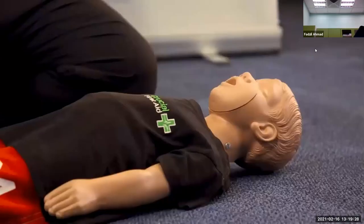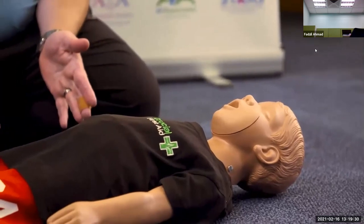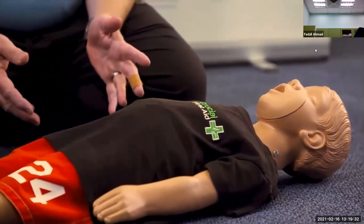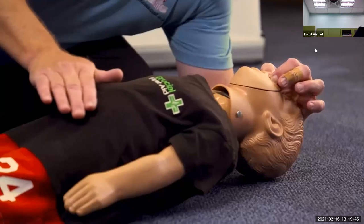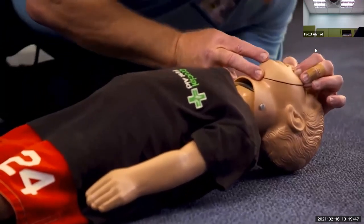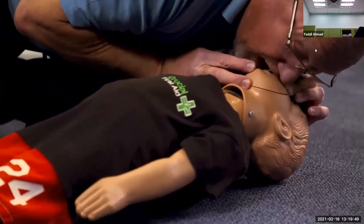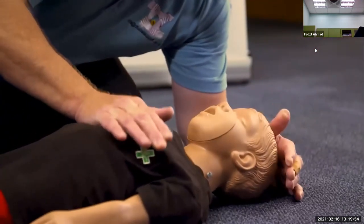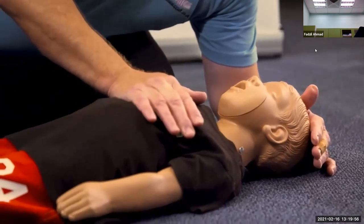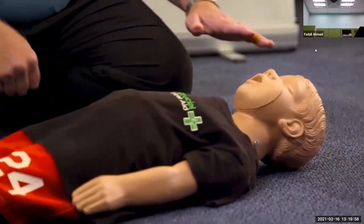So we've not got that in this case, so we're going to do 5 rescue breaths first. The likelihood is it's airway and lungs, not heart-related, so we're going to reoxygenate his blood. So we're going to tip his head back, pinch his nose, cover his mouth with mine. Looking down the length of his chest, I'm going to give him 5 breaths. As soon as I see the movement in his chest, I'm going to stop blowing. Otherwise, I can overinflate his lungs.